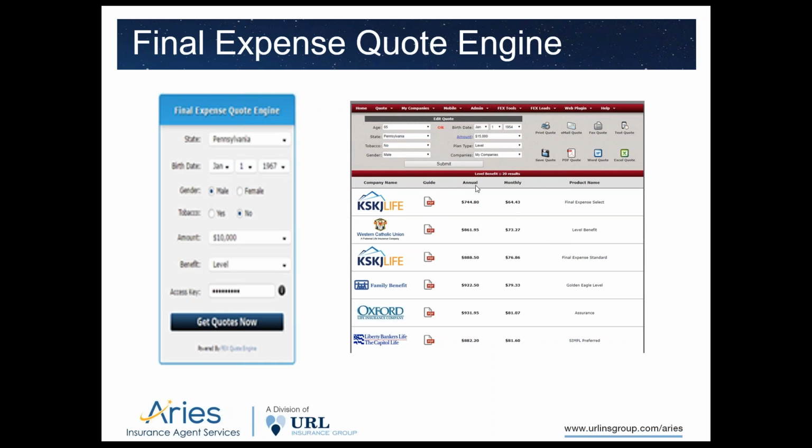Now you can shop rates, but there are a lot of times with final expense you're also trying to find the company that's going to turn a blind eye to a particular medical problem. They may have COPD, but they're not on oxygen, or maybe they have neuropathy, diabetic neuropathy. So we do have companies that take that. COPD that are not on oxygen, people that have diabetic neuropathy, we have carriers that do that.